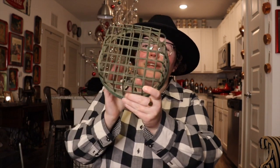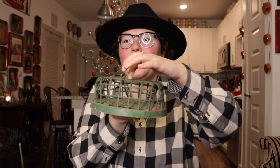This is a flower frog. Now, if you don't know, flower frogs are used to go in vases, and you can stick them down. The wire cage ones are used for big round stems, and then you've got the little metal ones with the prongs that you stick flowers in for arranging. I don't know that they really make these anymore. I think you can get some plastic ones off of Amazon, but you typically don't see these metal cage ones around anymore. They're all true vintage now, and they're really fun to collect.